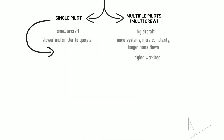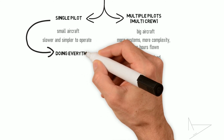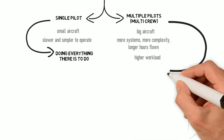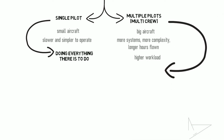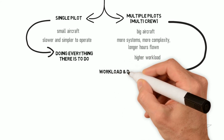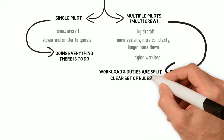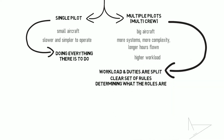Single pilot operation is pretty much self-explanatory. The pilot is doing everything there is to do. With multi-pilot or multi-crew operation, the situation is different. Workload and duties are split between the pilots, and there needs to be a clear set of rules determining what the roles are before, during, and after the flight. Otherwise, confusion will arise, checks and processes will be missed, and as some past accidents showed us, safety will be endangered.